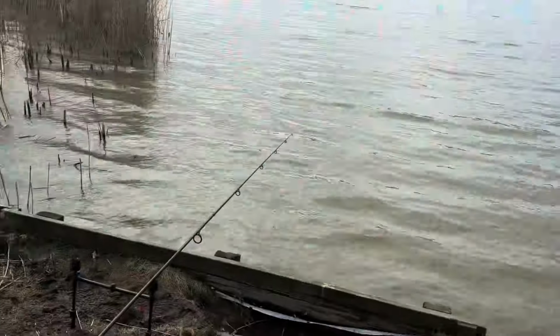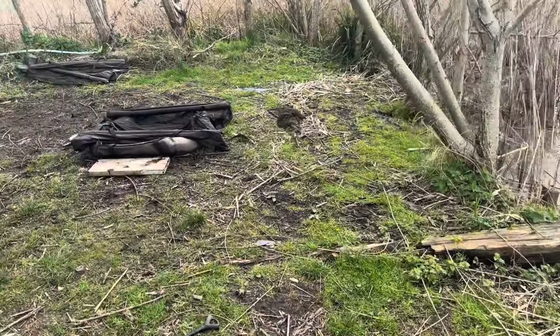Man, absolutely wounded. I can't believe I just got that live take as well. Just literally lost it. I'd literally realised I didn't have my landing net set up, so I was walking back. Rookie, stupid mistake really. My own fault that. But yeah, gutted. Oh well, I'm going to get them rods back out now, guys.